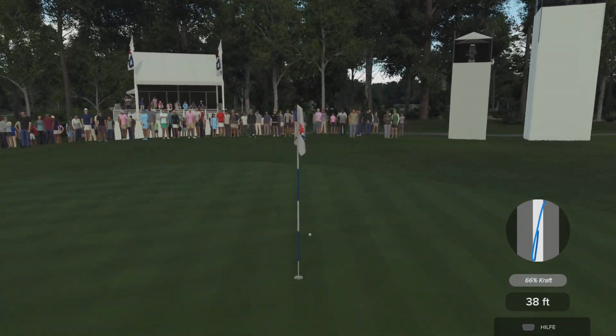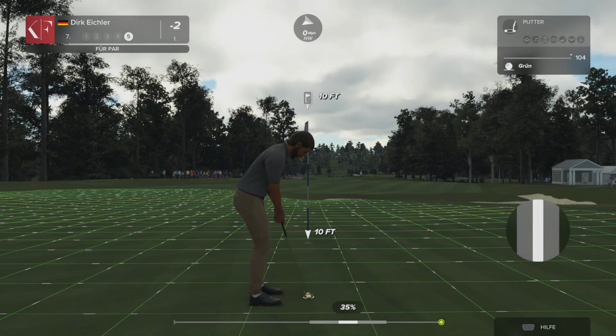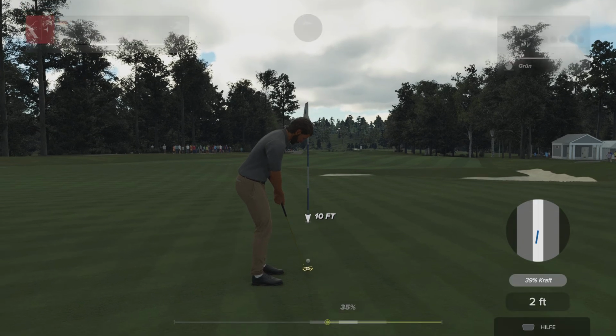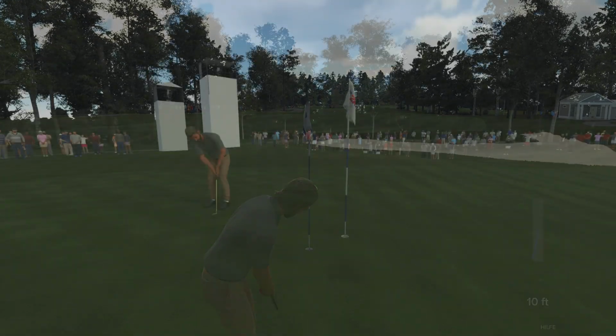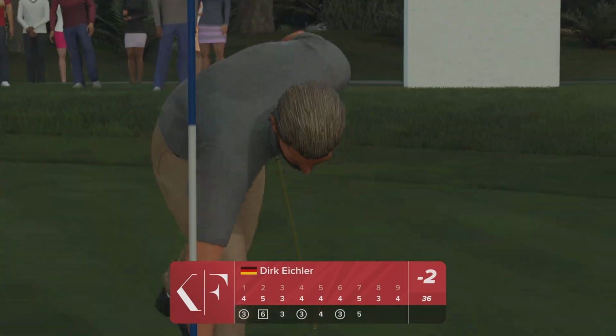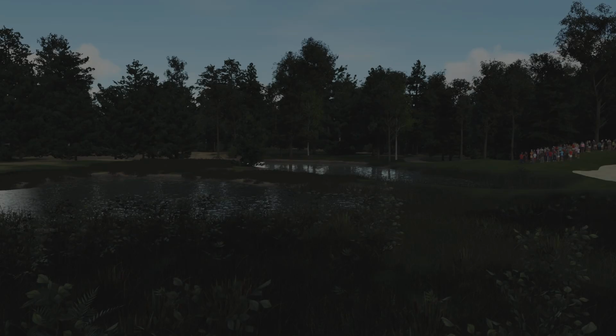Remember, there's 2 important parts of a putt, line and length. Too much length on that one. Just 10 feet to the cup here. This one's looking good. Nicely holed and for par. Currently 2 under for the day.